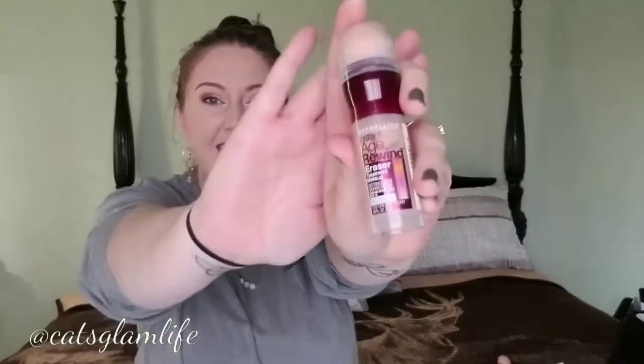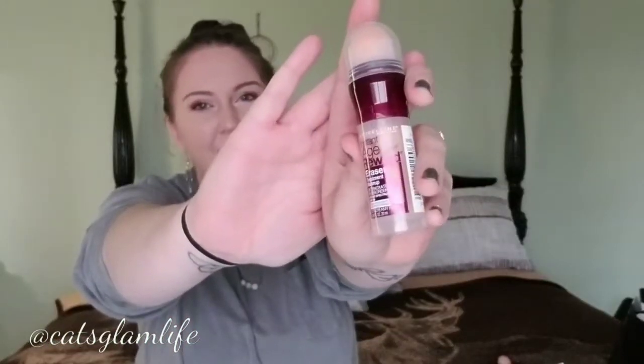So the first product that we're going to talk about today is a foundation. I'm trying to keep this interesting and not talk about all lipsticks or all eyeshadows or anything like that. So I got a little bit of everything here. And the first foundation is this one. This is a disaster.